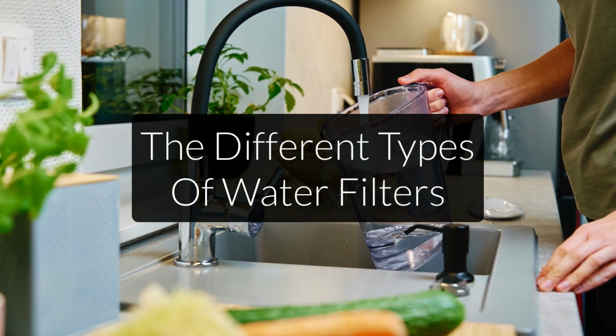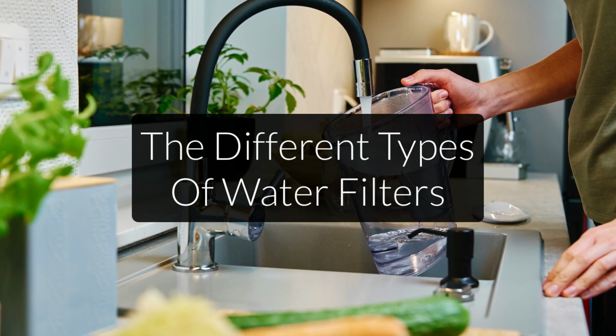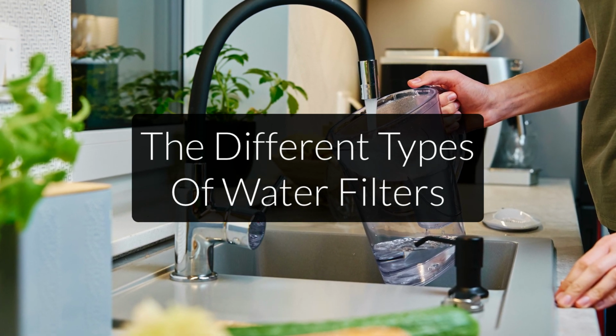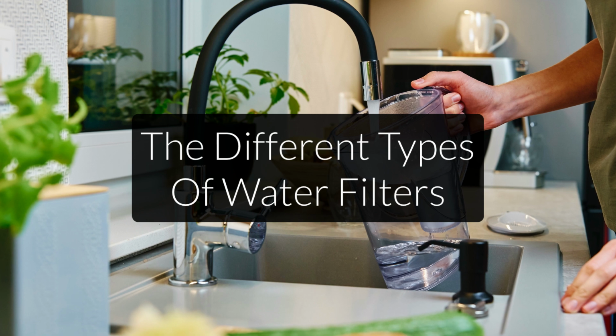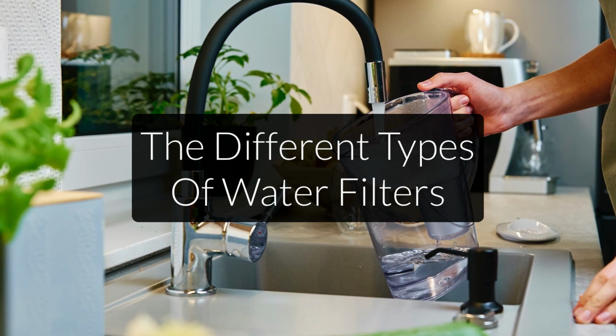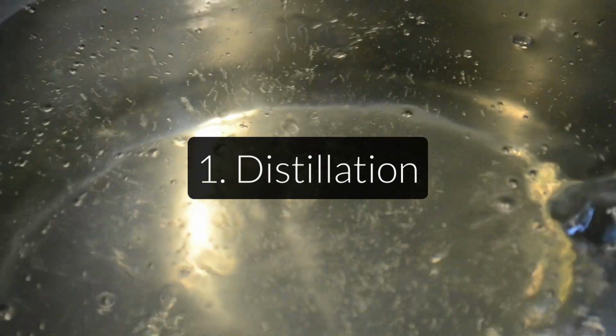This is where water filters come into play. They will filter out the unwanted metals and sometimes also chemicals and reduce your exposure to them. Let me now go over 3 common ways of filtering your water and also tell you which one I recommend. The first method of filtering your water is distillation, which I don't recommend. More on that in a second.